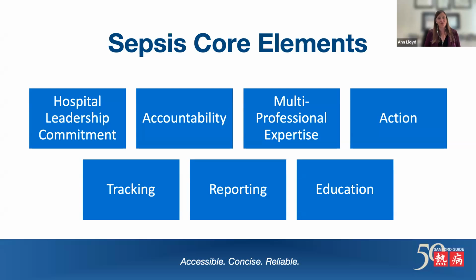So just to show you what those core elements are, like I said, they're very similar to our core elements for antimicrobial stewardship that we're familiar with. They include hospital leadership commitment, accountability, multi-professional expertise, which is a little bit different from stewardship. So that's just taking in all of those experts in critical care, nursing, et cetera. That's where that antimicrobial stewardship team member might fit on this team.